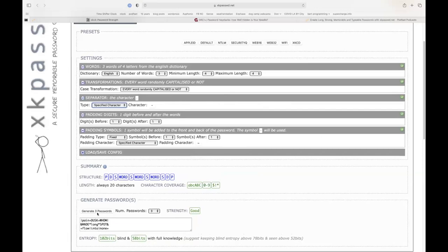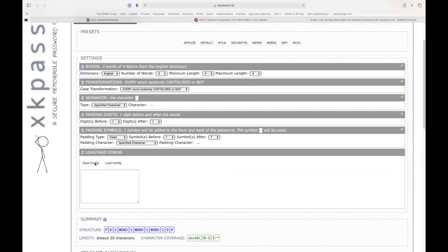So now I've got these good passwords, and this is a scenario that I like, let's say. The thing you can do is save your configuration. If I click save configuration, this is what's called a JSON file. It's just a little text file that has key value pairs. So number of words, 3. That's this up here. Word length minimum, 4. Word length maximum, 4. Case transformation, random. Special characters, the dash. Padding digits before and after is 1, and padding type is fixed. It's just spitting out in a text format what all of these are.